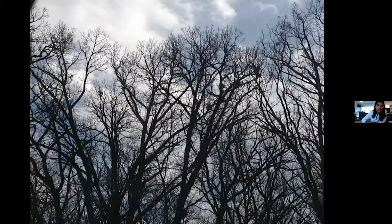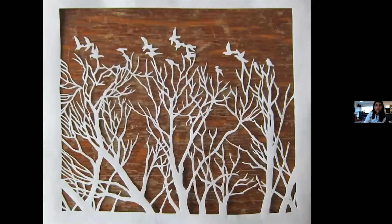So, changing tracks a little bit. This picture was taken a few minutes after all the birds flew off the treetops. It was a good reminder to be in the moment and stop trying to fiddle with the phone to get a picture. So I decided to try to illustrate that in a cutout. And so this was the cutout. But again, it was so static and so flat.